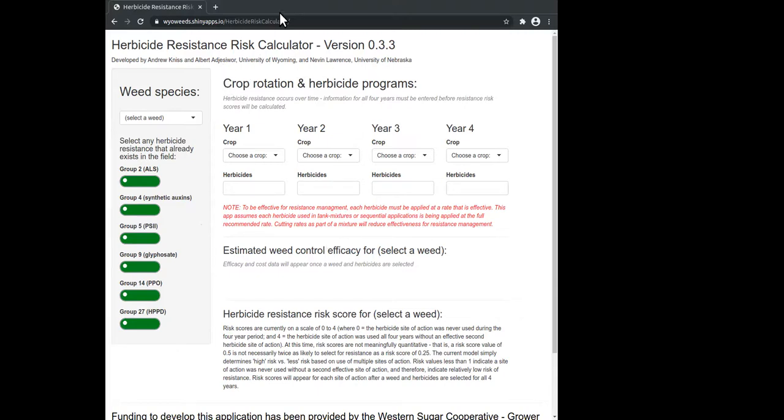So basically, for this program to work and be helpful, you need to think in terms of a four-year crop rotation. And part of that is because resistance doesn't happen in 1 year, right? We don't see resistance because of what we did this year. We see resistance because of what happens over a period of time. And so in this case, we've got to do a 4-year crop rotation.